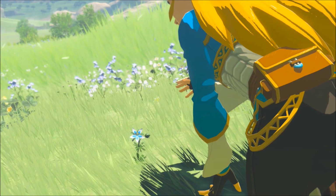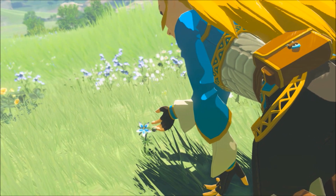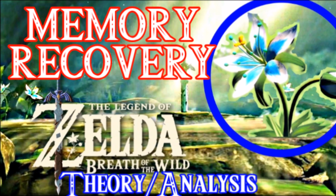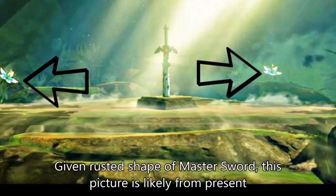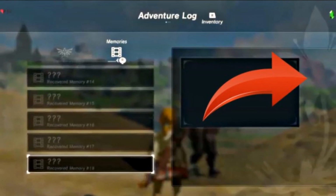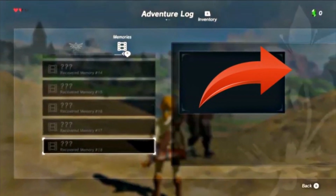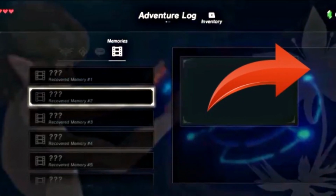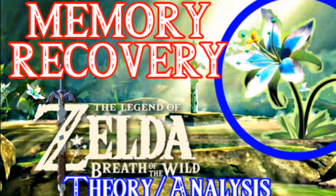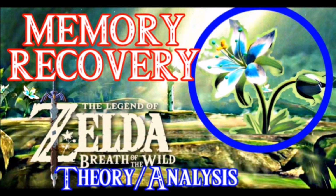Perhaps the most interesting revelation from the trailer is contained in this scene where we see Princess Zelda kneeling down and observing this flower. A few weeks ago, I released this theory where I argued that the flower would help restore Link's memory, and one of the reasons was that the game's menu screen in the adventure log, which features 18 recovered memory slots, has this flower watermark, clearly indicating that the flower has something to do with memory restoration. There's a lot more, so please click the link on the upper left corner if you want to check the theory out in its entirety.